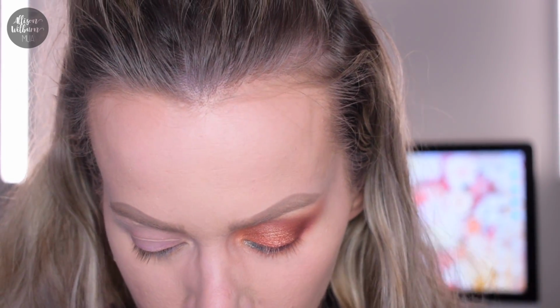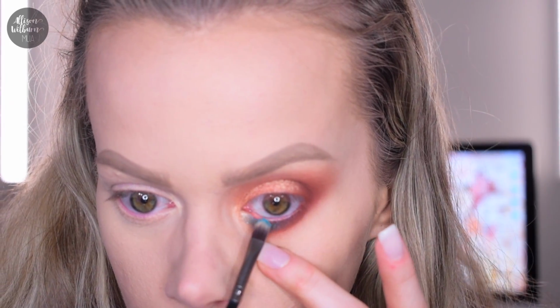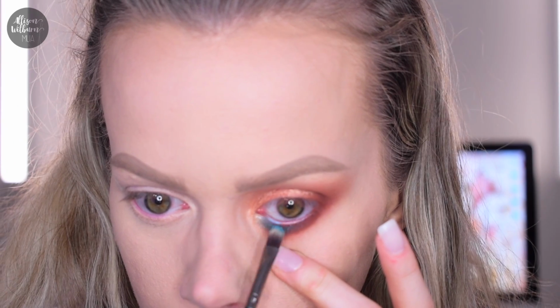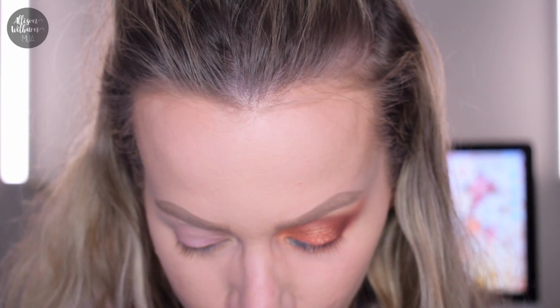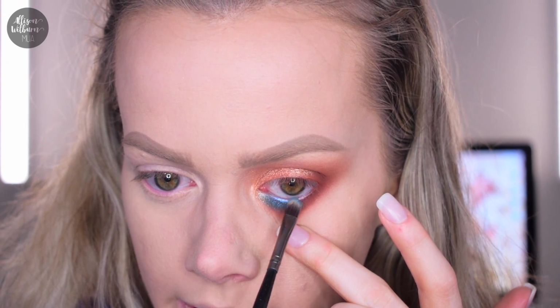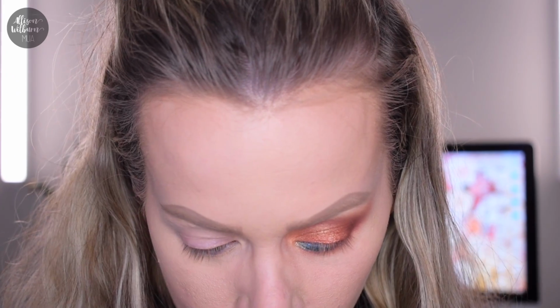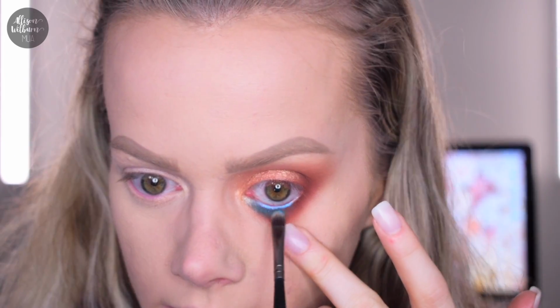And I think I actually want to put this blue on the waterline. I feel like that'll make it look more cohesive too. Yeah. So I'm gonna put a little of that blue, just dabbed on top of the liner. And I think I'm just gonna take that all the way across on the waterline just for fun.